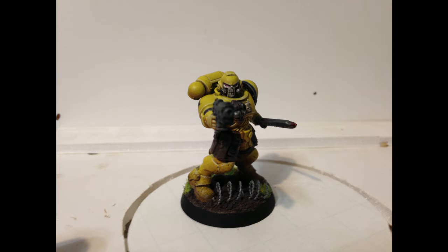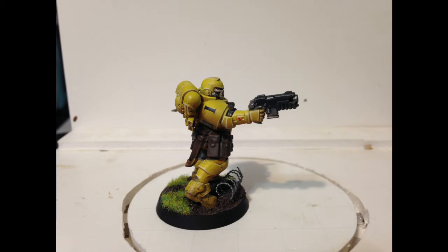He did a lot of work, got a lot of weathering done, and did the base and everything else. So what you see here is 6 hours of his life that he's had to give, and in my opinion this is higher than tabletop quality. Now I don't know what he would charge for this.